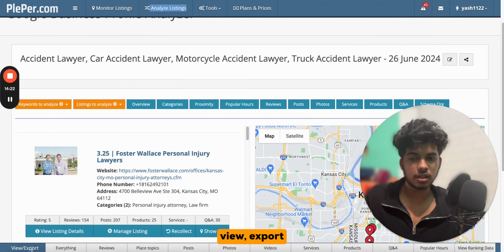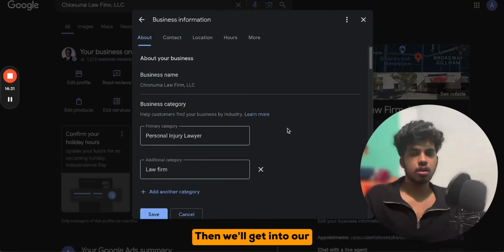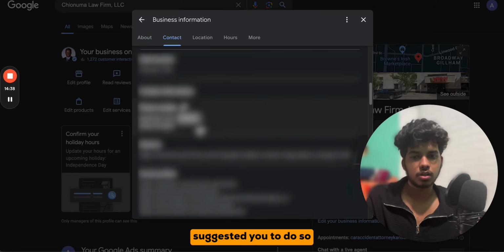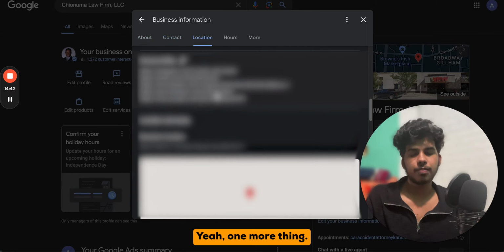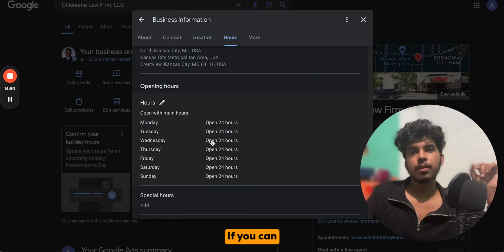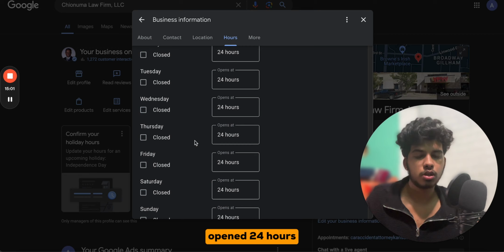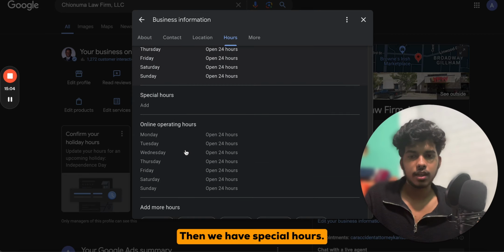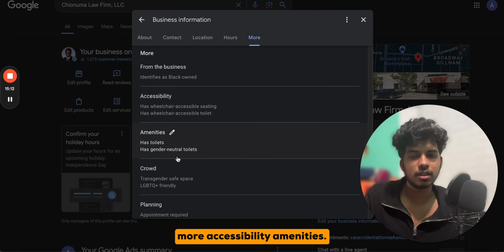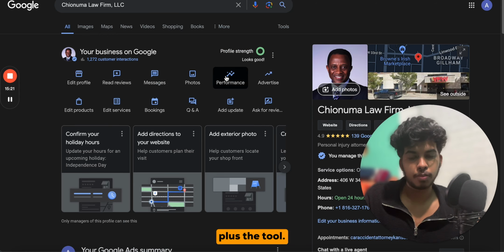Then we have options here, as I said, view, export, and stuff like that, where you can just export everything or just reviews and stuff like this. Then we'll get into our dashboard of GMB, and we'll edit all the stuff that we got. You can add categories, description if the tool suggested you to do so, then website, then social profiles. One more thing, this is a new feature on Google, so make sure you have added this. Then we have service areas over here, then opening hours. One more thing, if you can, just make sure you have at least selected open 24 hours, because that's really helpful. Okay, then we have special hours if we are having. Then we have more accessibilities, amenities, crowd planning, service options. I hope it's clear. Plus you can add more photos, then review replies that the tool showed.